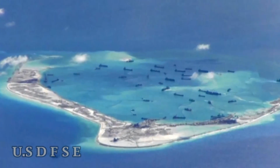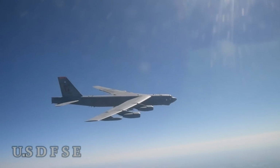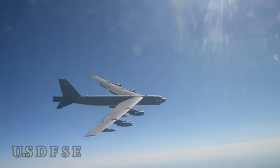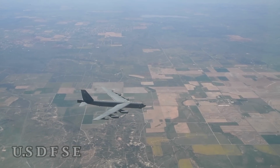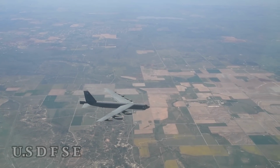China is steadily building up the forces it could deploy in an attempted invasion of Taiwan. The Chinese Navy is acquiring aircraft carriers and amphibious assault ships, while the Chinese Army and Marine Corps add modern fighting vehicles and the Air Force trains for intensive air-to-air combat.